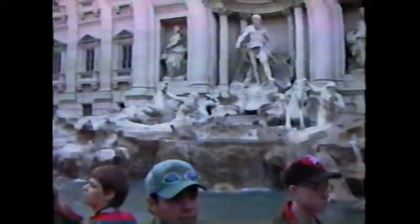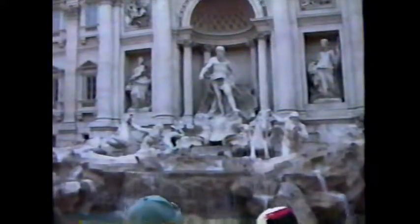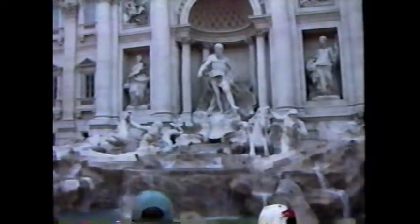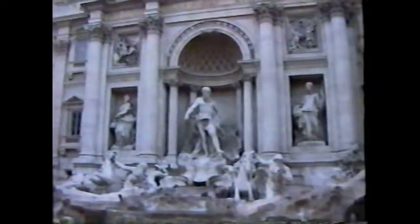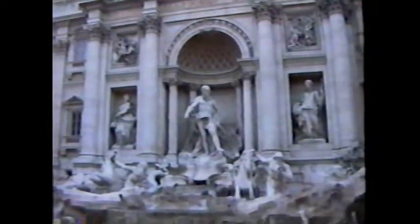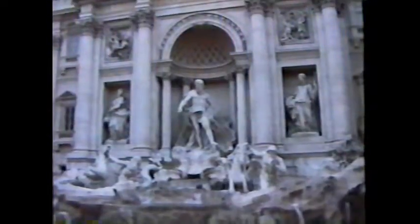The central figure is the ocean, and it's dominating the seahorses that are guided by tritons. The niches on either side are the figures of abundance on the left and health on the right. Bernini was initially commissioned, but they've all been sculpted by different ones.